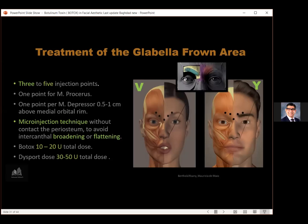But try to discuss the important things with your patient. The things that you have to mention: some patients, depending on the nasal bone structure, and I will show you the design of different nasal bone structures when we discuss the bunny lines, may get broadening or widening or flattening of this area. Some patients don't like it, especially those patients with eyeglasses.